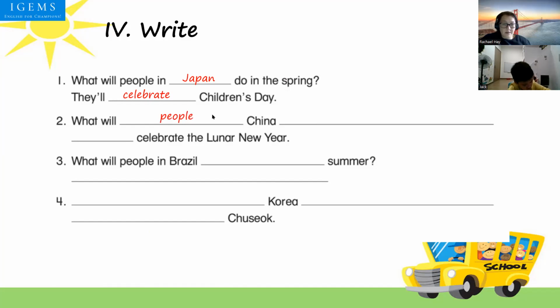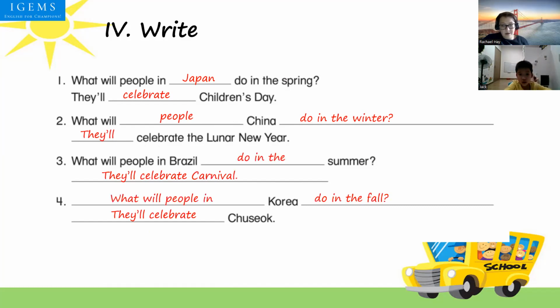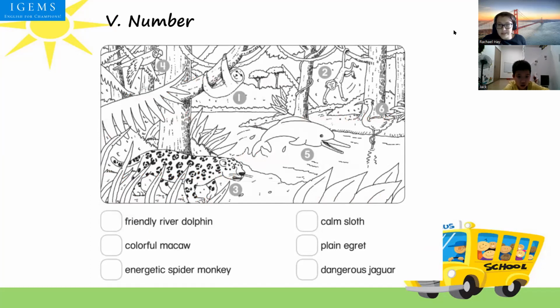Okay. Can you try and guess what number two is? Okay, what will people in China do in the winter? Now, what word do we put here? They'll celebrate the Lunar New Year. Okay, this one is a bit difficult because you don't remember the words. Okay, so let's skip that one. Let's come over here. Now we need to number. Okay, so can you look at the picture and put the numbers by the right words?